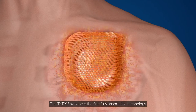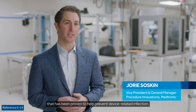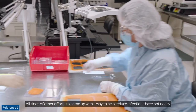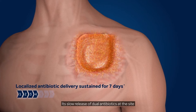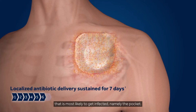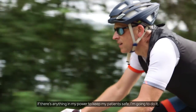The TYRX envelope is the first fully absorbable technology that has been proven to help prevent device-related infection. All kinds of other efforts to come up with a way to help reduce infections have not nearly made the impact that the use of the envelope has. TYRX has certain advantages. Its slow release of dual antibiotics at the site that is most likely to get infected, namely the pocket. If there's anything in my power to keep my patients safe, I am going to do it.